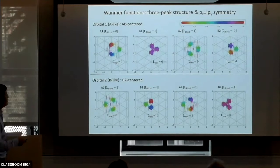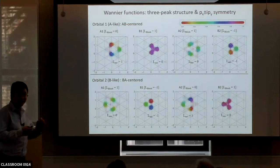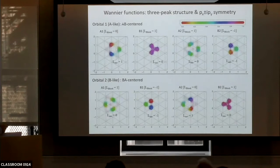And in all cases, when we look at the angular momentum of these Wannier orbitals, we find the angular momentum is 1 or -1. It has a symmetry of px and py. Notice that the angular momentum really has two parts. There's one part associated with the envelope function, which I call L envelope. But also, remember as I said earlier, that the Bloch wave function at the Dirac point on each layer has rapid phase variations within the length of the unit cell. That contributes to the so-called angular momentum associated with Bloch wave functions. So only when you add them up do you get the correct total angular momentum. And the correct angular momentum is plus or minus one, which confirms this px plus i py symmetry.